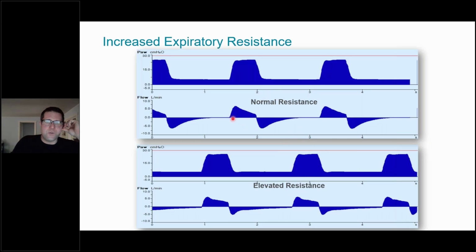And so if you have someone who, say, is in pressure control at the same setting, and they develop increased airway resistance for one reason or another, maybe they need bronchodilators or to be suctioned, you'll see that the flow goes in and then it kind of truncates right here.